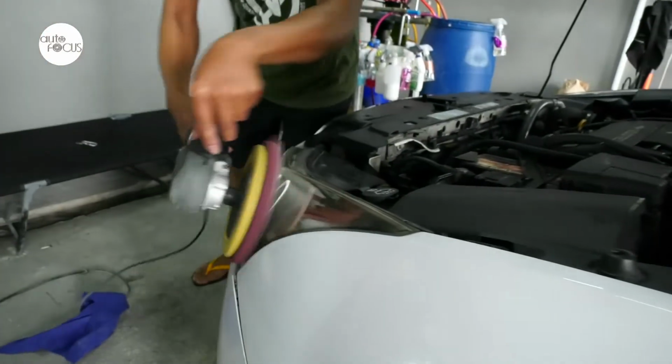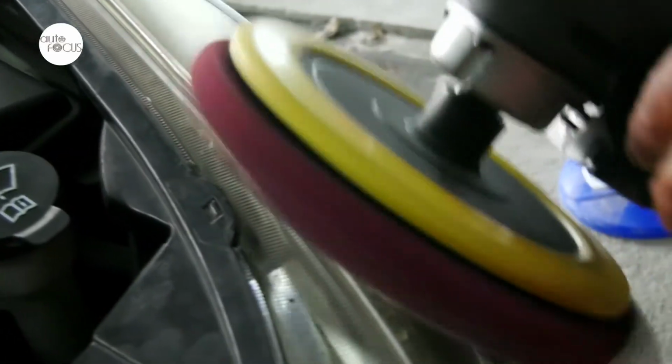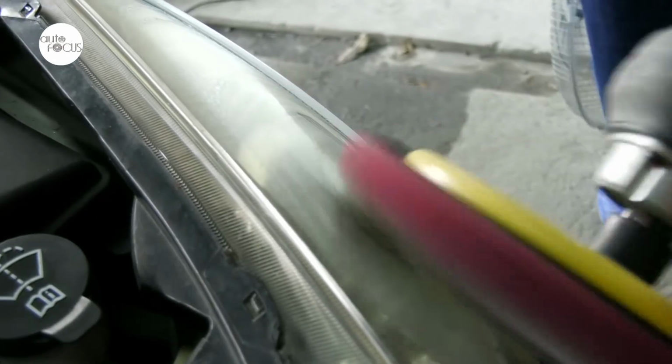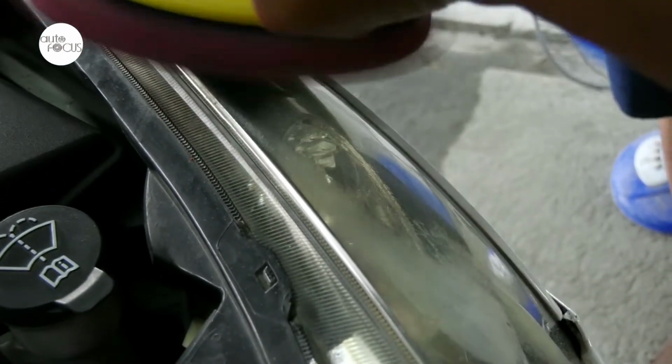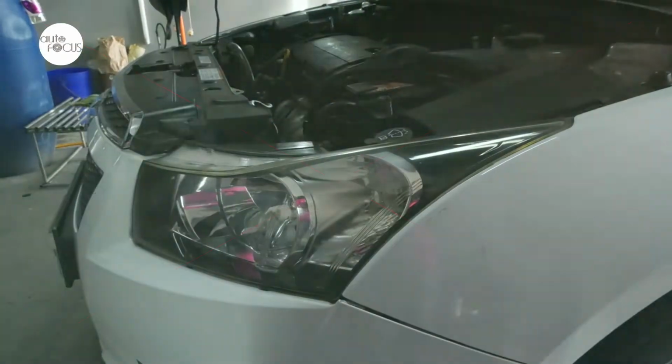Pretty much any plastic that you see here in the car, especially on the headlights, if it's dull like this one, you can polish it out. We can start with a very, very fine grit rubbing compound, then work our way up to a very soft polishing compound to make it shinier.